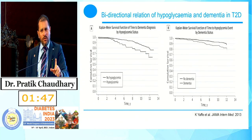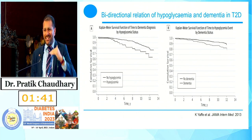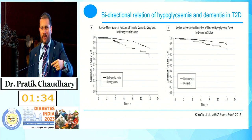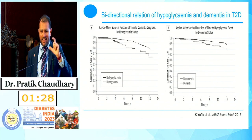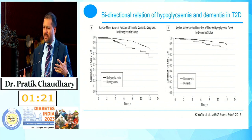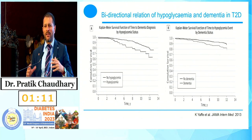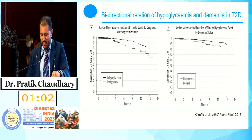Now in type 2 diabetes, I've got one or two slides just on type 2 diabetes, and this is a bidirectional relationship of hypoglycemia and dementia. So people with pre-existing subclinical Alzheimer's, which is linked to type 2 diabetes, have a higher risk of severe hypoglycemia. But people with severe hypoglycemia have a higher risk of dementia as well. And again, until you do a prospective cohort, it's very difficult to work out which comes first. But it kind of makes sense that if you have dementia, your food intake is going to be variable, your drug intake is going to be variable, your risk of severe hypoglycemia is going to be higher. And if you've got an already compromised brain and you insult it with severe hypoglycemia that requires third-party assistance, then you might progress to dementia as well. So that kind of makes sense to me.